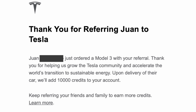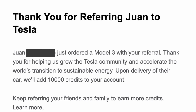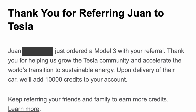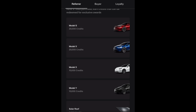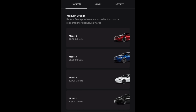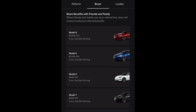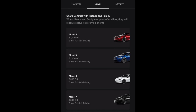Now, just this evening, I noticed a referral came through, but it said 10,000 credits. This was for a Model 3, so I had to take a look. And apparently, the offers for the Model 3 and Model Y have gone up for referring people. They've also included new incentives for those who are being referred. So there are some new deals available for Model 3, Model Y, Model S, and Model X.